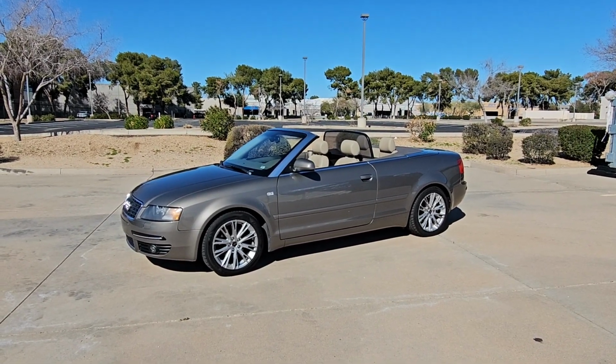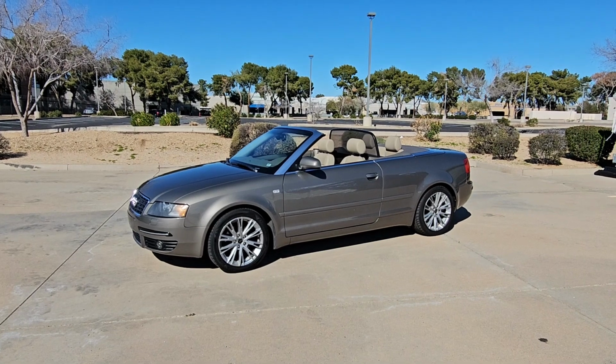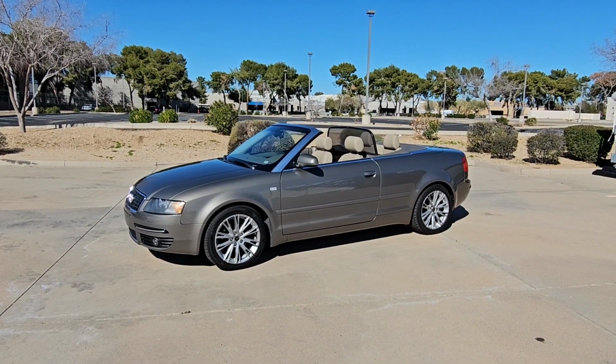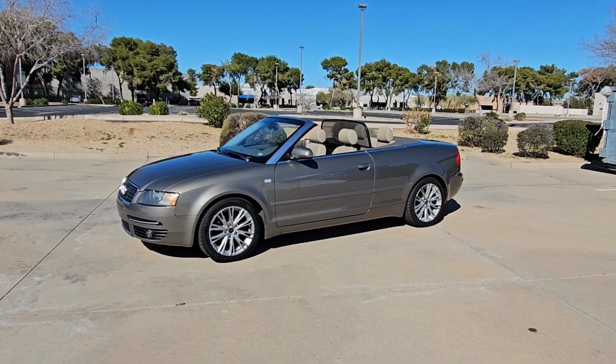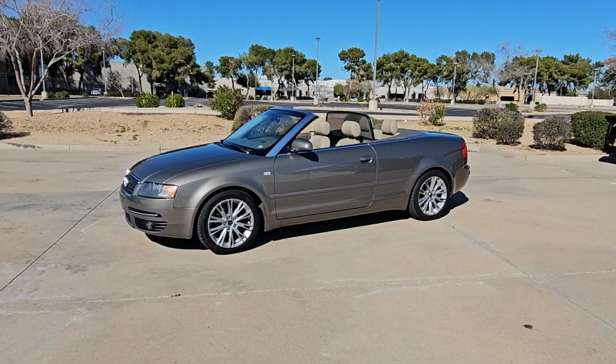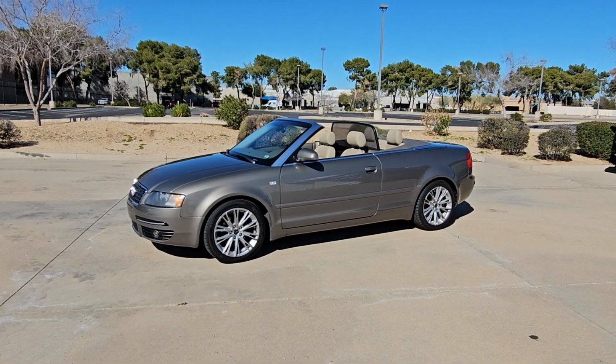And this one is a very, very nice car that I should say I know intimately, because it's been in the family for about 4 years. It belonged to my daughter. She moved on to a little bigger car, and it's up for sale.